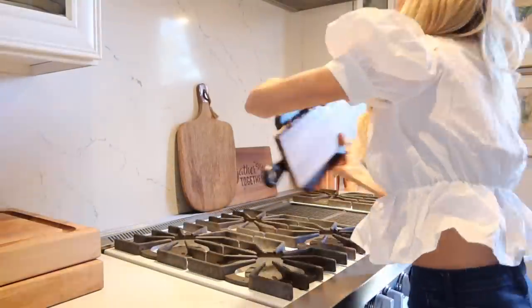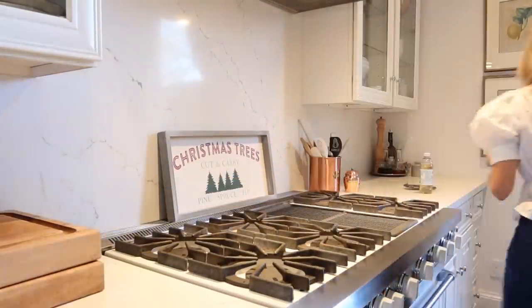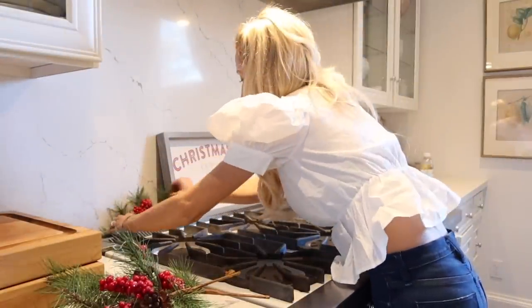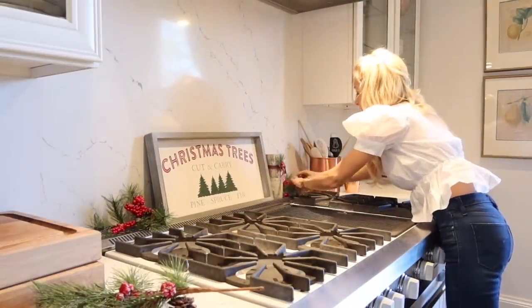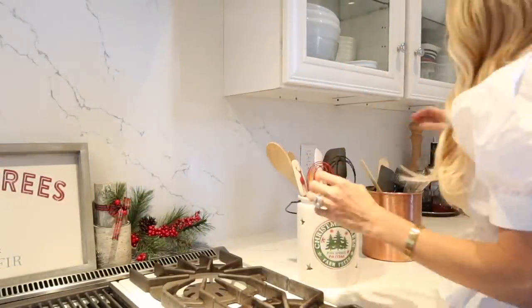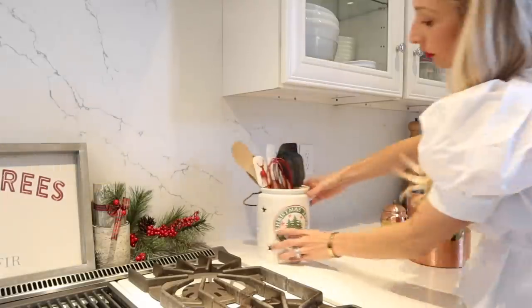And then I'm going to be using just a little bit of decor behind the stove here. I don't want to go too overboard in the kitchen because we cook a ton, as you guys know. So I just tuck a couple little picks in here, and then I'm going to use one of these really beautiful cookbook stands I got from Hobby Lobby this year, and add one of my husband's grandmother's cookbooks, which I really love this tradition she had.